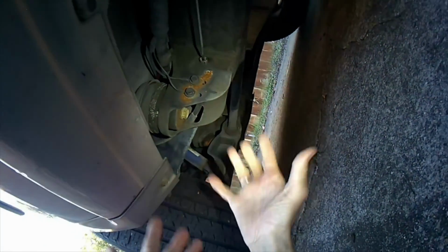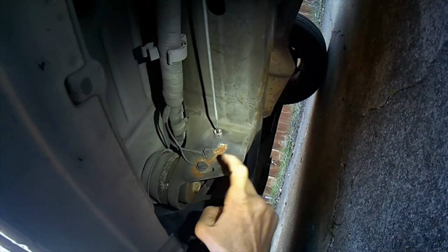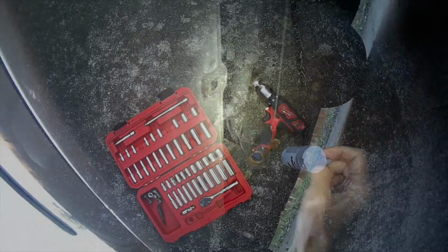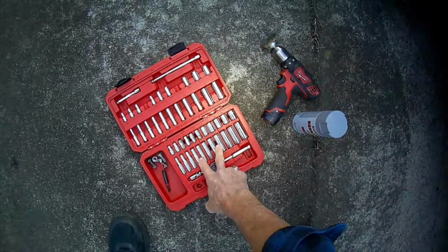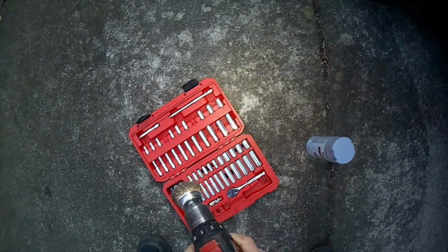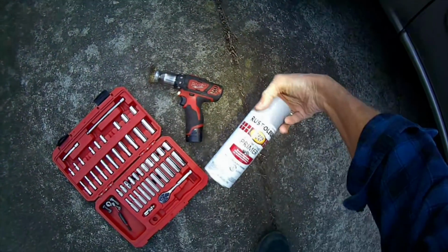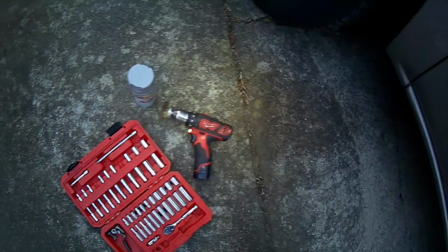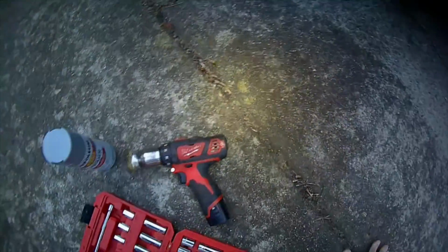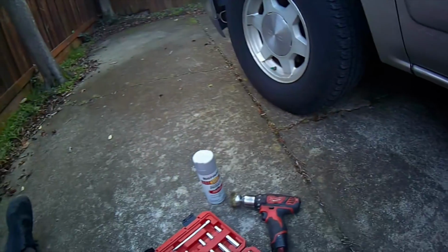You can see why the corrosion would build up here. Things getting wet and maybe even salty depending on where you live, and it's more apt to have corrosion occur. So let's take these off and let's clean these up and let's get this done right. So all we need for this repair is our socket set, and I'm going to be using a wire brush and my drill, but you could use sandpaper or a handheld wire brush. Got a little automotive primer, Rust-Oleum, to spray over when I'm done. And it's going to be really easy. We're just going to loosen up those bolts.